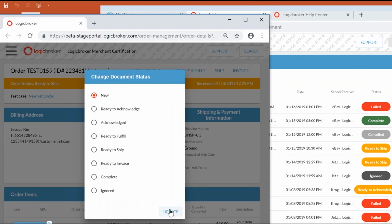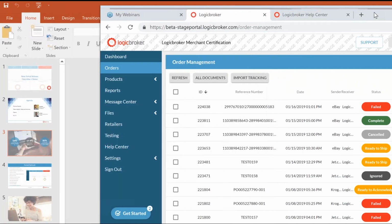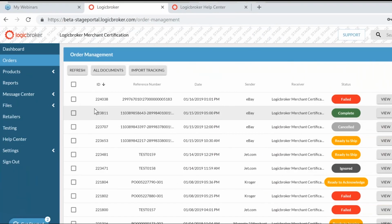So the workflows are actually sending out EDI. Let's see, submitted and ready to ship. So as it goes through the workflow and sends the EDI out, you'll see it all change. So if something moves to failed, you could monitor it as well. And the same works for our messaging center. If you navigate to our messaging center, all the messages that come through your partners will also update in real time.